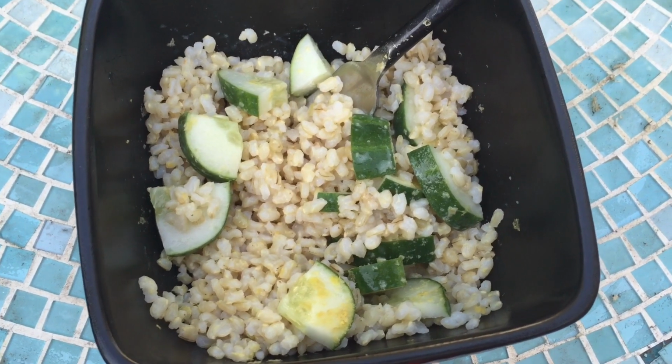Got a lot of work done, and now I'm sitting down to have somewhat of a proper meal, which is brown rice with tahini sauce, cucumber, nutritional yeast, and sea salt. Just gonna tide me over until I go have a real meal, but right now I have no idea what that's gonna be.